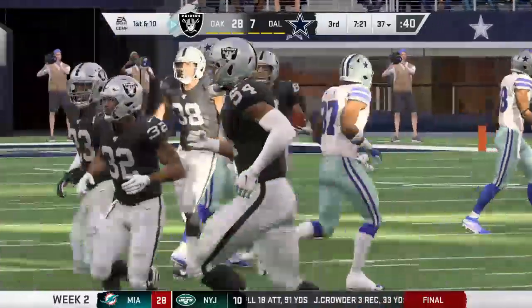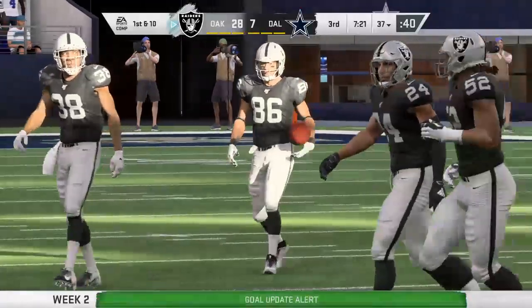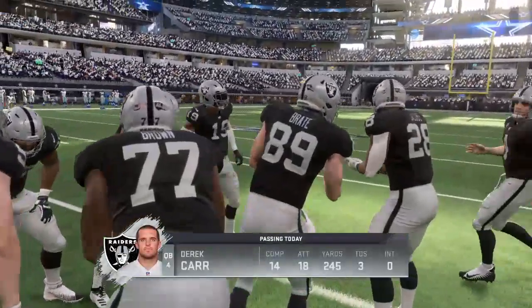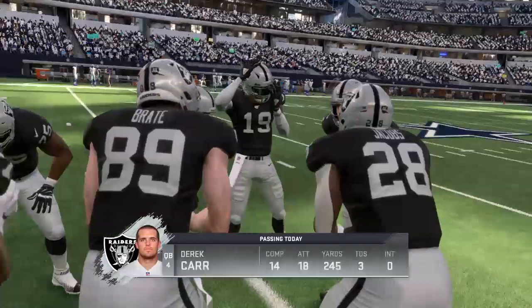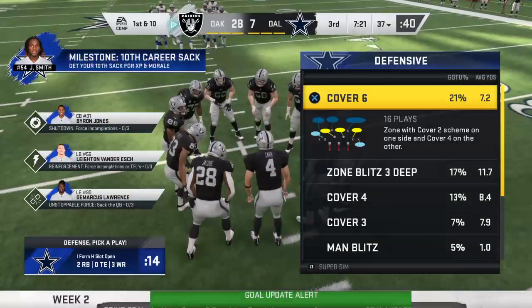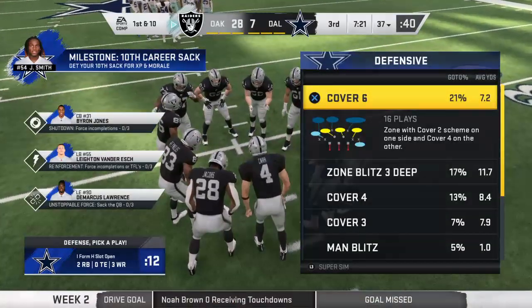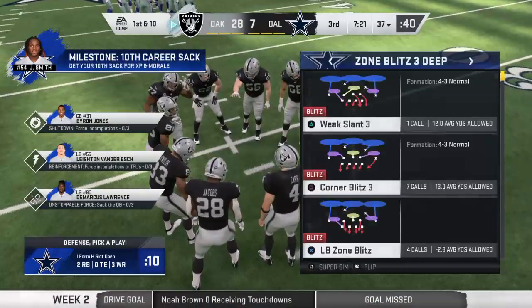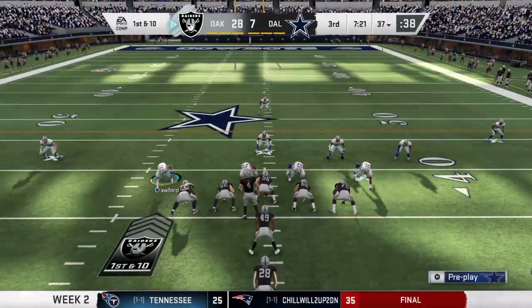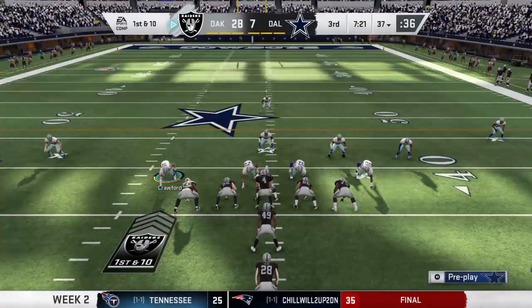So a change of possession here on the punt. And the Raiders will take over now 1st and 10. So here are the Raiders now to take over. They were victorious over the Chargers last week, and now they work with a lead again here as they come up 1st and 10. A good starting spot for the Raiders as they come up 1st and 10.